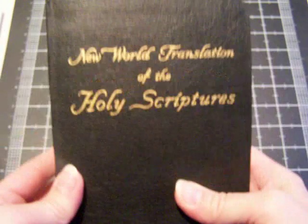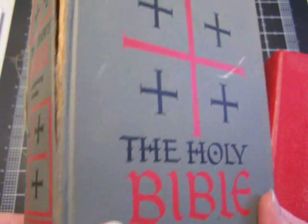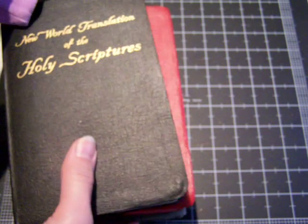Got this New World Translation of the Holy Scriptures. Holy Bible Concordance. This is another red letter edition that has some of the passages highlighted in red. And then this is the Holy Bible Confraternity version. So, those were all my religious books.